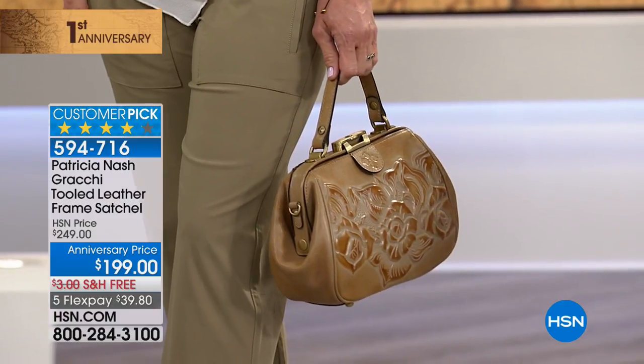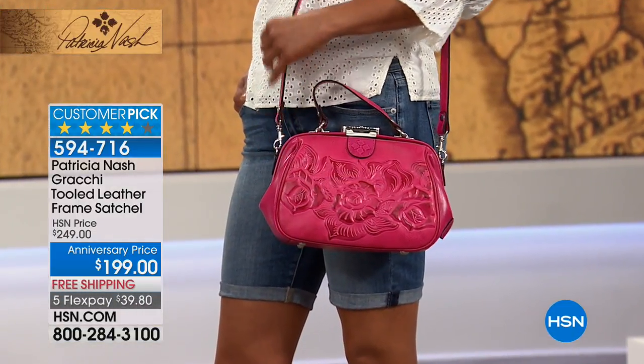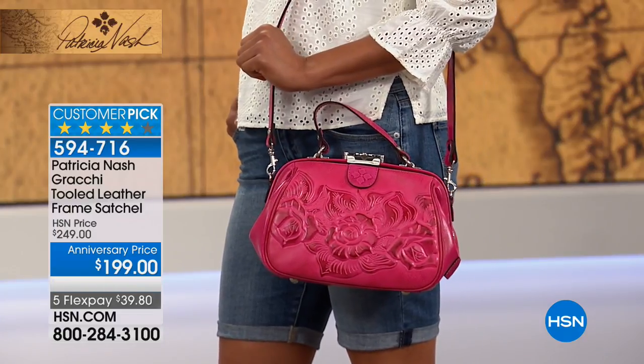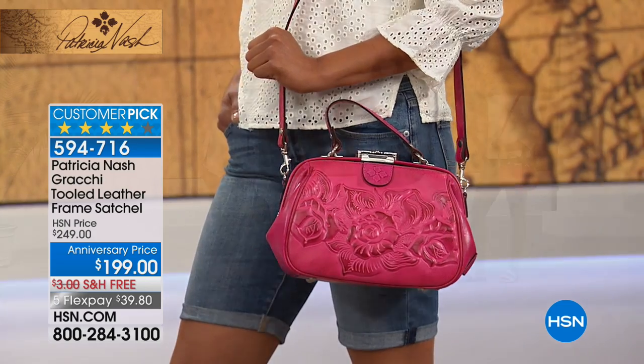Look at that. She's wearing the pink bag, right? And she's got little shorts on and a top. So it just shows you how these bags are so flexible to dress up or dress down. So if you're out in the day at work, but then later on you're casual, you're still going to just match your outfit. Oh, you just don't see bags like this.